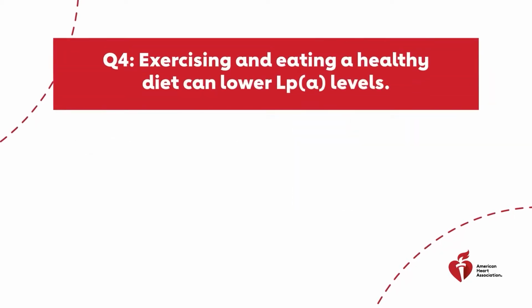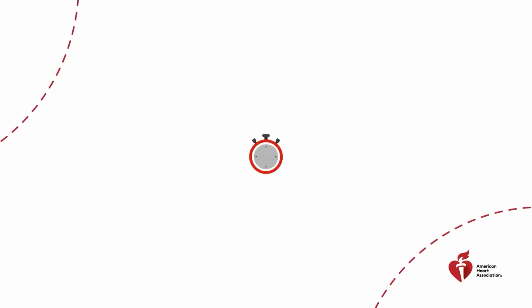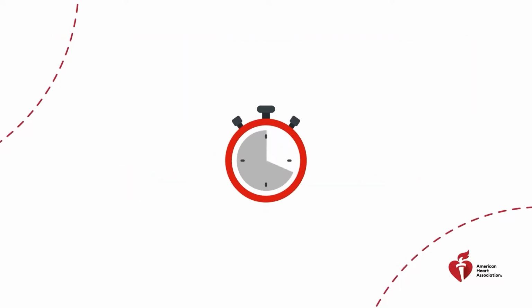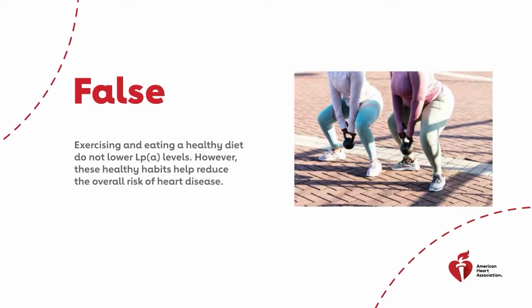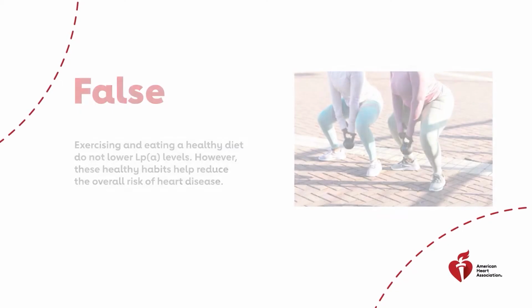Exercising and eating a healthy diet can lower Lp(a) levels. False. Exactly. Exercising and eating a healthy diet do not lower Lp(a) levels. However, these healthy habits help reduce the overall risk of heart disease.